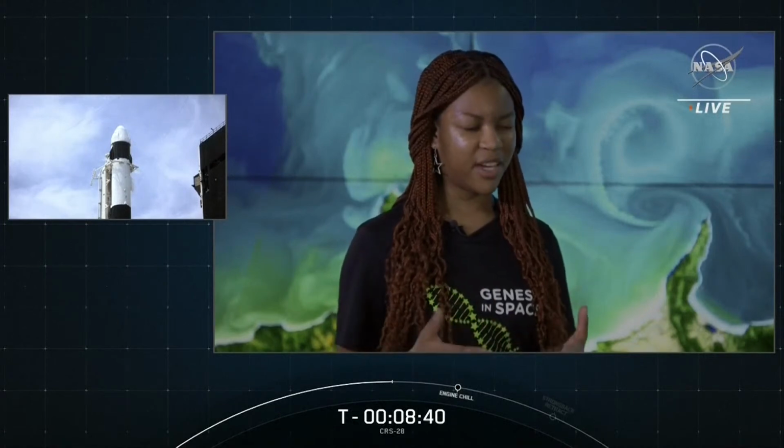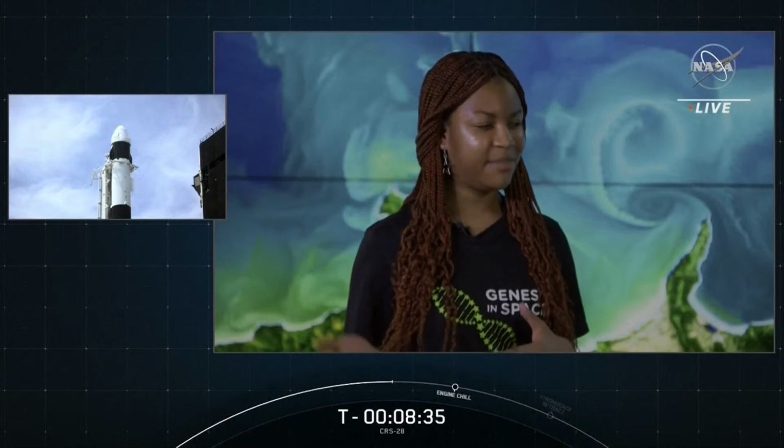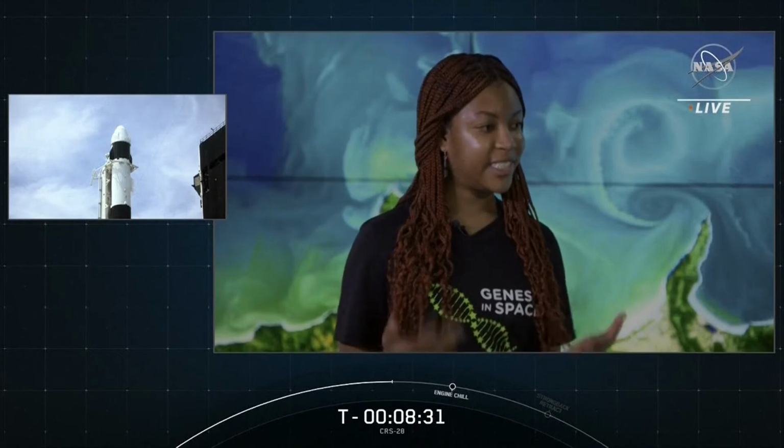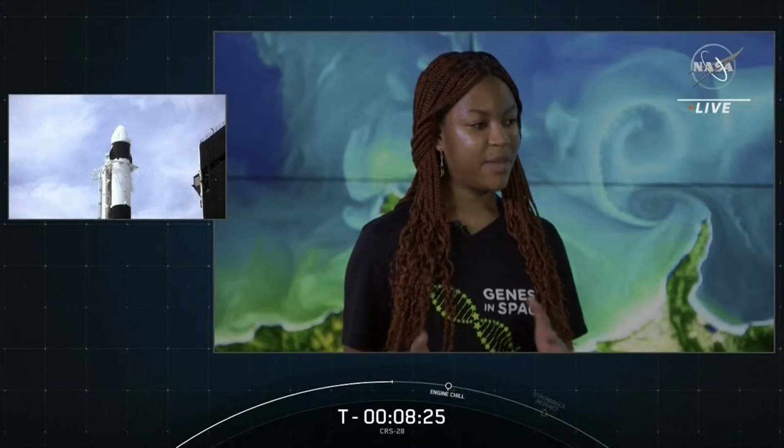Now, in the development of that experiment, something really important was measuring telomere length. But it turns out that isn't something that can really be done on the ISS. Instead, experiments involving DNA length measurement need to be sent down to Earth, and that costs time and resources. So with that, the Genes in Space team and I got thinking, what if we developed an experiment that could help address that? And so we developed an experiment that will allow astronauts on the ISS to detect a 4-fold difference in DNA length.